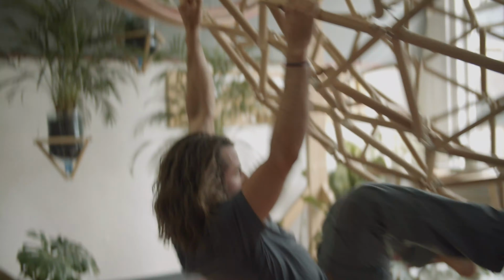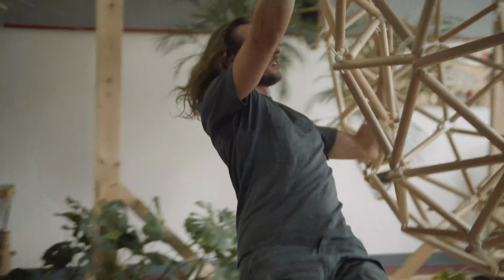It's not only moving, it's also the cognitive part, like the eye-hand coordination. It's balance. Balance is a really important thing. You need your whole body to keep balance. And then there's a creative aspect as well.